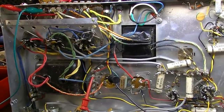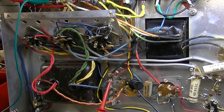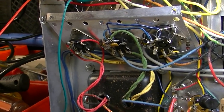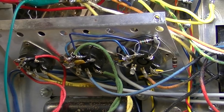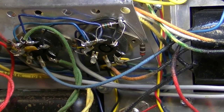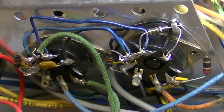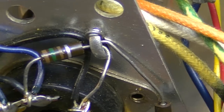Okay. Getting warmer. Is it over here? No. Where's the problem? Where is it? Do you see that right there?